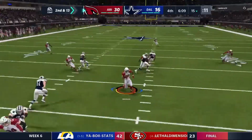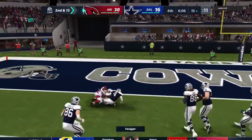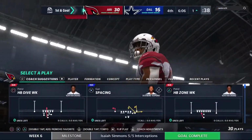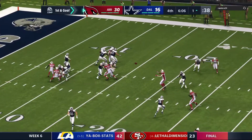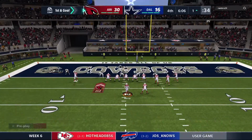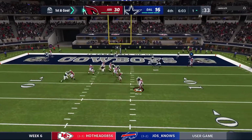Look out, because they're looking for Lamb, but it's intercepted. Picked off by the rookie Isaiah Simmons. And did he get in? No, they'll mark him down at the 1-yard line. Just a little bit of a rough stretch. 6 interceptions now in these last 2 weeks combined. I know the easy thing is to go back to mechanics, footwork, things of that nature. I'm also wondering, is he getting fooled by what he's seeing on defense as the scouting?